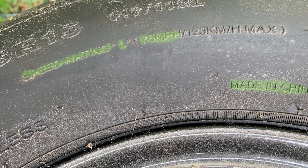Next, notice the speed rating L. L means the tire has a maximum speed rating of 75 miles per hour. Tires can vary on this. You can have a maximum rating of 60, 65. It can vary, so please pay attention to this when you're looking at your tires.